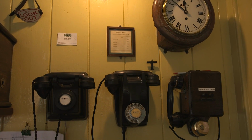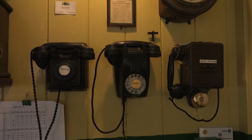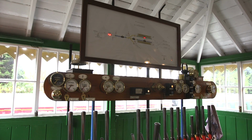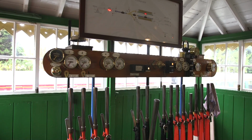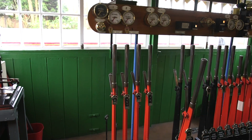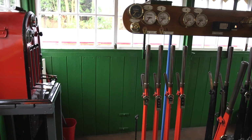Well, luckily we've all got all this lovely equipment around us which really stops us making mistakes. So it's almost impossible for us to make a mistake, but obviously the ultimate is that you could put a train and the public at risk if you did make a mistake. But as I say, we've got this lovely equipment around us which stops us doing that.